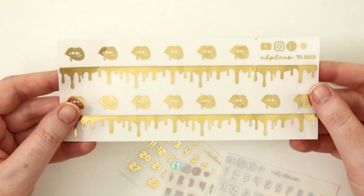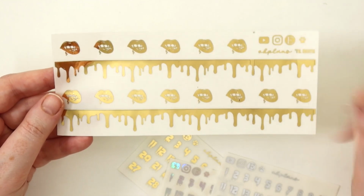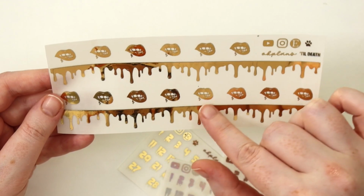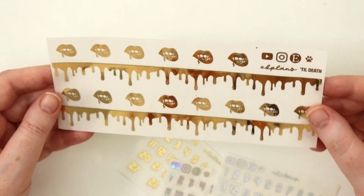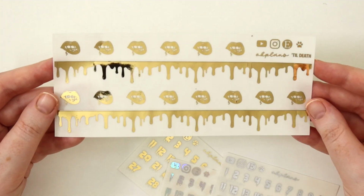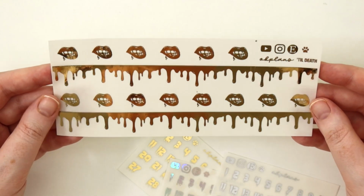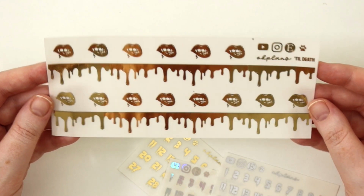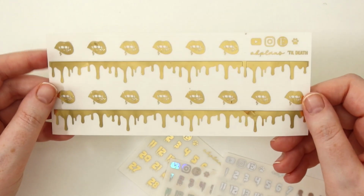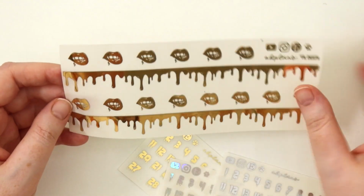I saw someone using this bottom washi foil. It's supposed to be vampire teeth biting the lips, but it kind of made me think of Rocky Horror Picture Show, so I thought I'd try it out and pick it up for perhaps using in my Rocky Horror spread. You'll see the kit. I got two of the kits in this haul, as you'll see in a few minutes. But yeah, plus I love the blood drip.